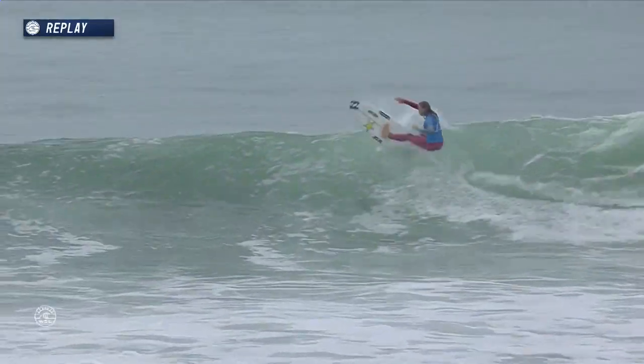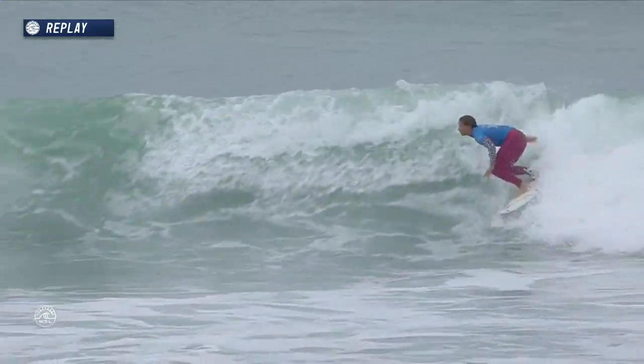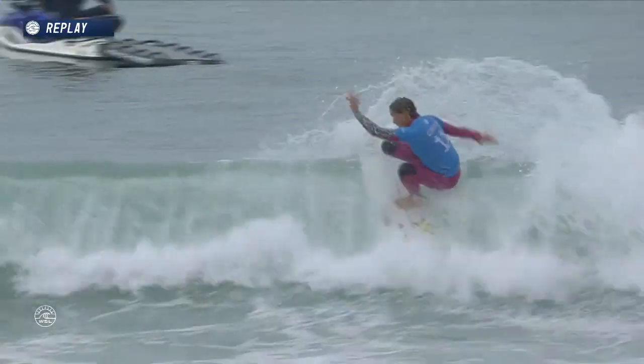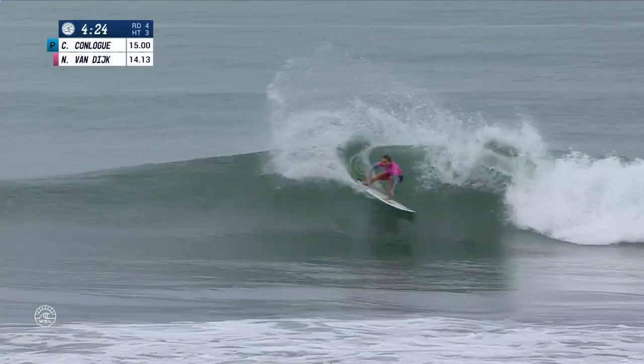Yeah, well, the wave before this was still waiting for that score to come in, and on the way back out, Courtney Conlogue, she's an absolute machine. One of the fittest on tour. And look at that turn right there. That was way more committed than we've seen throughout this heat, and again to finish strong. So the wave before, an 8.0. Nikki Van Dijk searching for a 7.28, Joe.